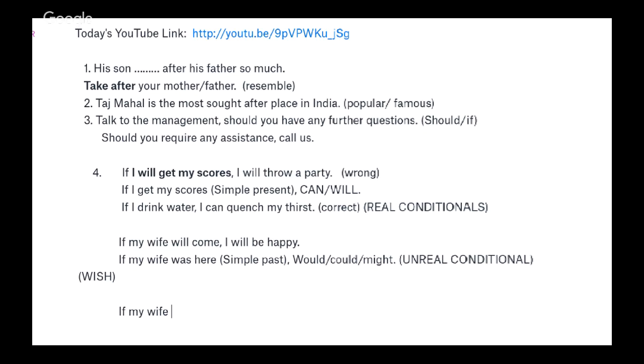If my wife had come, what did I use here? What is this? Let me write it in block letters. Had plus third form. What do you mean by whenever you have had plus third form? What is it? Past perfect. Past perfect tense. If my wife had come.